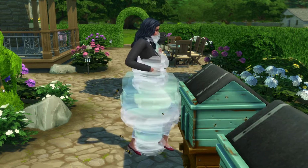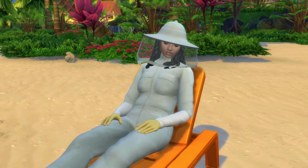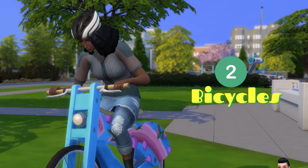Similarly, the bee suit that your sim can change into is a suit for all seasons. Don't want to get sunburnt? Bee suit. Don't want to freeze to death? Bee suit. Want to set a trend in the in-betweeny times? Bee suit. In second place is the bicycle that came in with Eco Lifestyle.